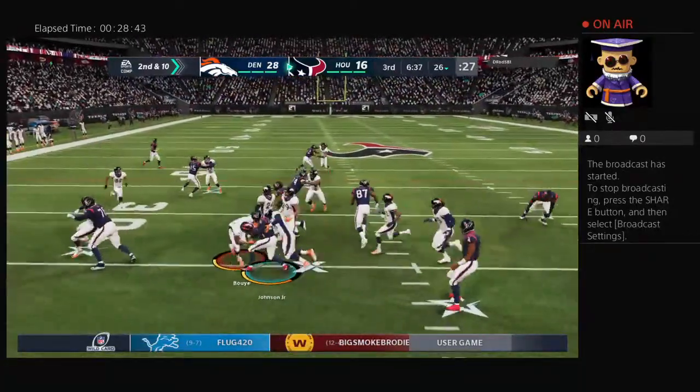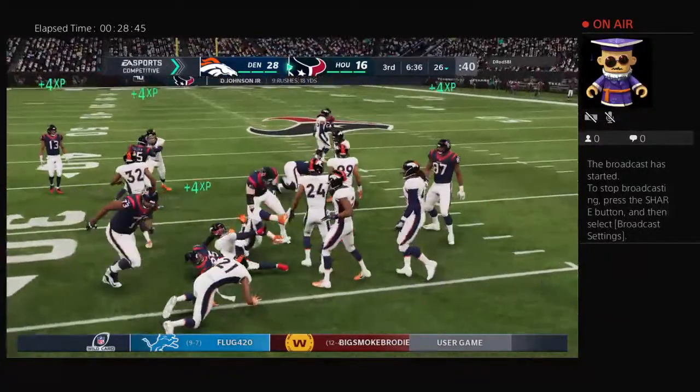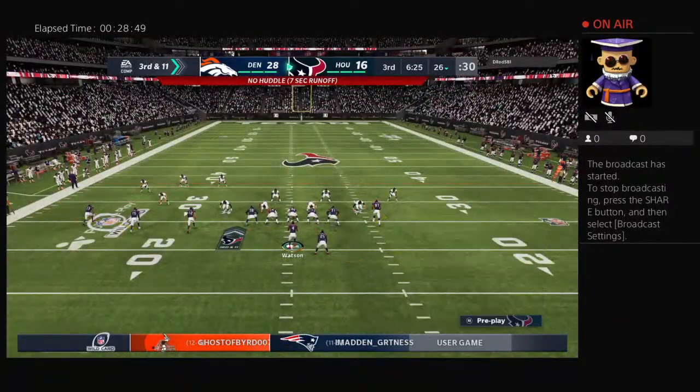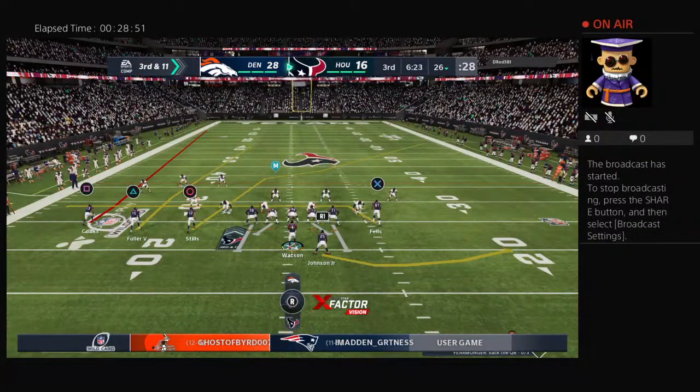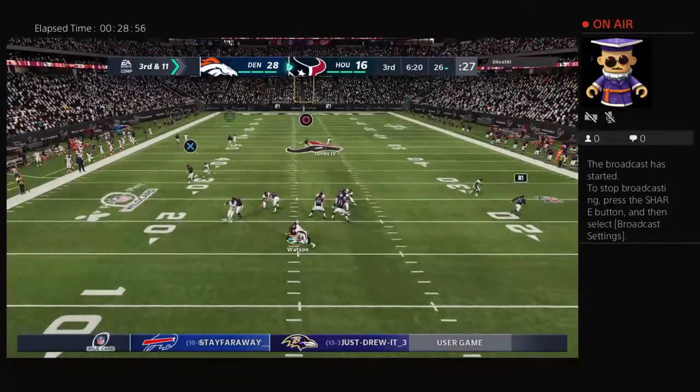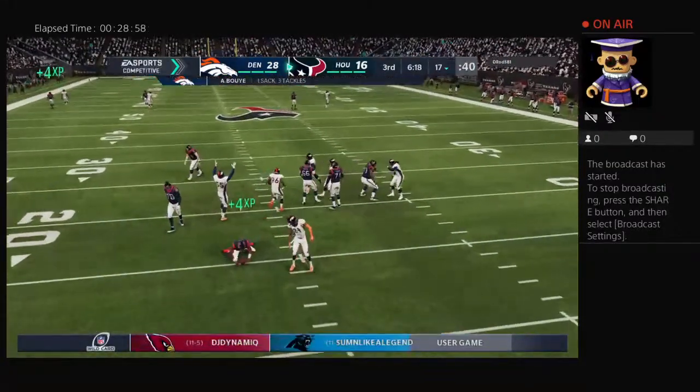Running from the gun, Johnson. And he's going to lose yards. They take him down at the 26. It'll go as a loss of a yard, so now they deal with 3rd and 11. This offense in desperate need of a conversion as they come up on 3rd. He'll be brought down by the Broncos.